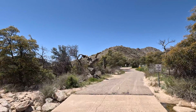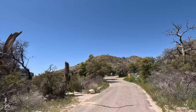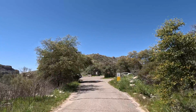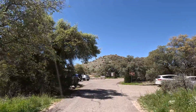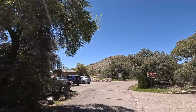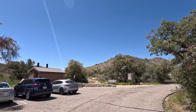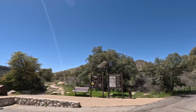Oh, look at this old tree. Something about trees like that, that has character, that old tree. A dead tree. Let's see, what's up? Oh, here's the pay station. So I think I'll, yeah, there's a spot here. Let me pull over, take a look at the boards here and see how much they cost.